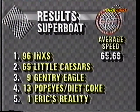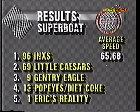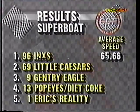INXS, the winner, followed by Little Caesars, Gentry Eagle, Popeye's Diet Coke, and Eric's Reality. After INXS, the others are awarded position by the distance traveled before they went out. Jim Hendrick is at dockside.